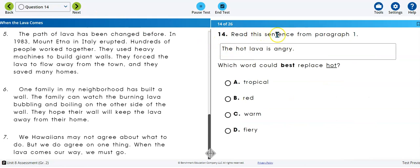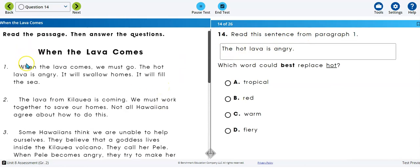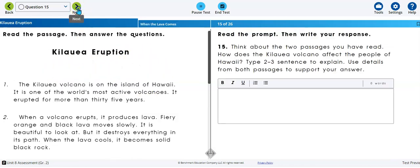Question 14. Read this sentence from paragraph 1. All right, manatees, here we go. Back to paragraph 1. We reread the whole paragraph so that we know this sentence in context. The hot lava is angry. What word could best replace hot? So I'm thinking, take a look at all the other sentences. Think of the best word that would fit.